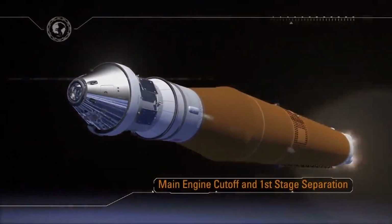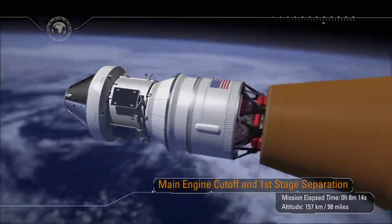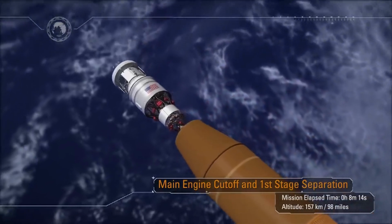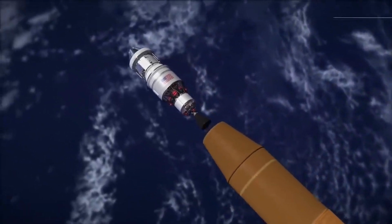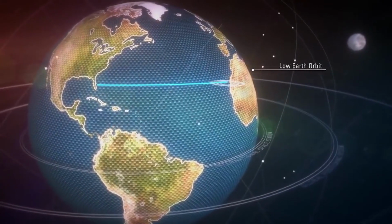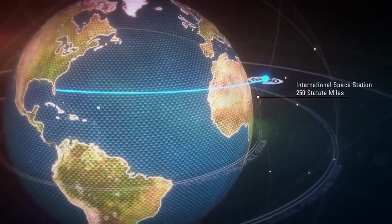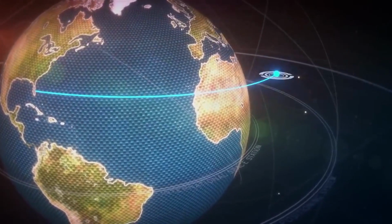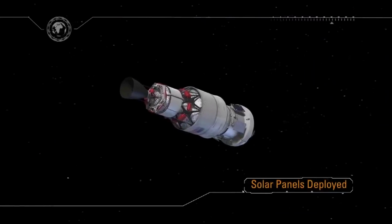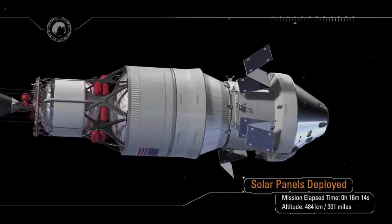Once at the desired velocity target, the core stage engines are shut down and the core stage separates. The interim cryogenic propulsion stage with Orion will continue to orbit the Earth. Along the way, they will pass through the altitude of the International Space Station at 250 statute miles. During this first orbit, the solar arrays are deployed so that Orion no longer needs battery power. It can now produce its own power.